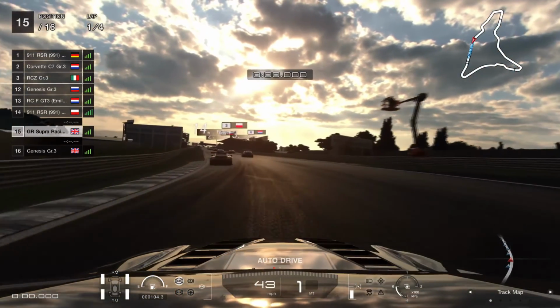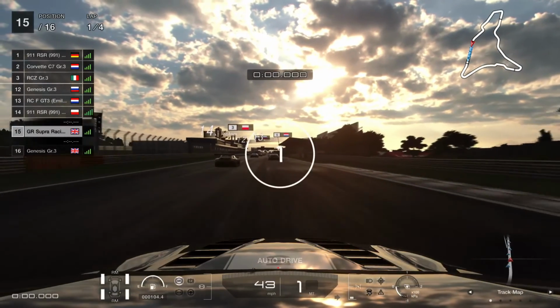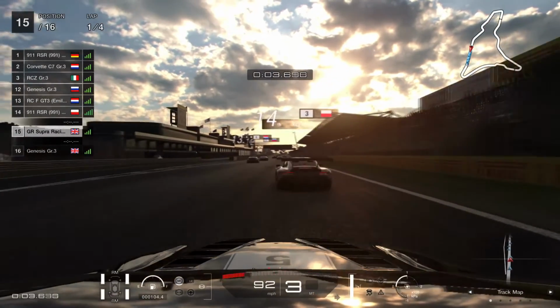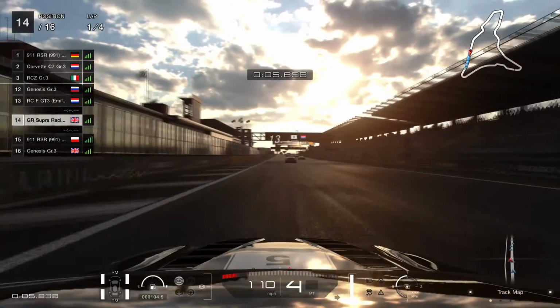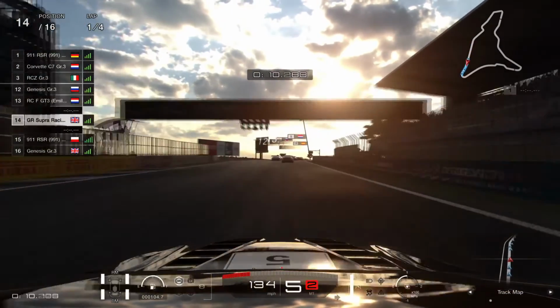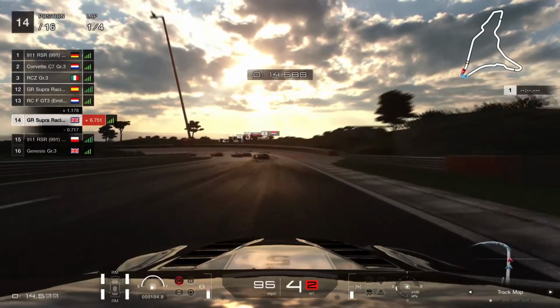So here we go, the clock's about to tick down, the rolling start. The cars aren't spaced out too far apart like they were last week on Spa, so you get a good chance. There goes the first car, we managed to overtake him. The Supra's got really good acceleration to it, and it's really good down the straights, and on the far side of the track you're going to need that.